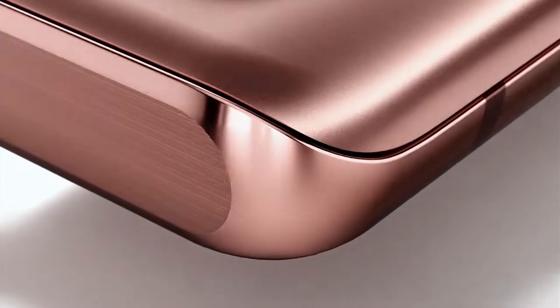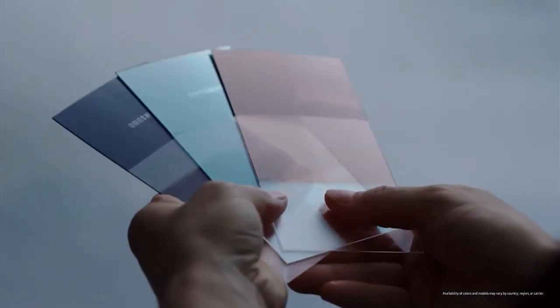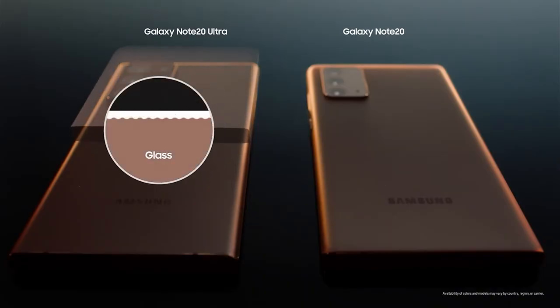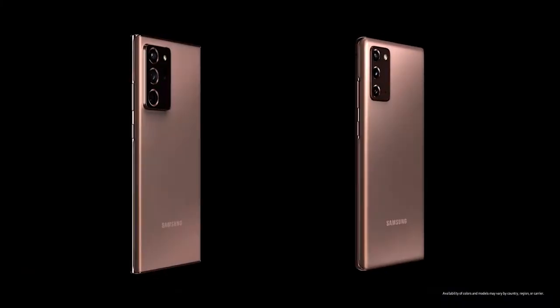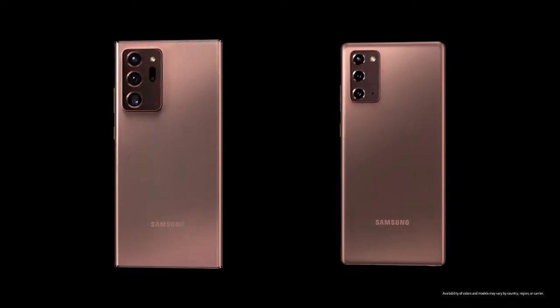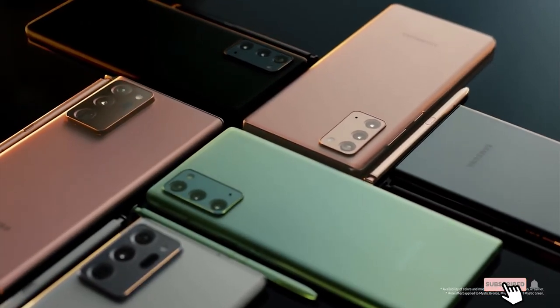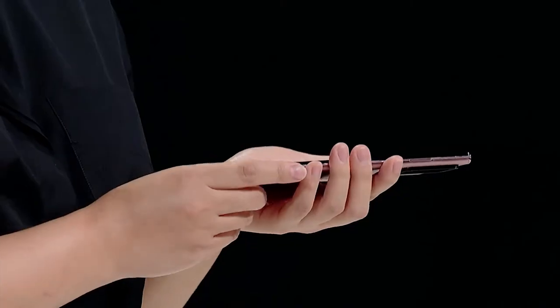The Mystic Bronze of Note 20 and the Note 20 Ultra look the same, feel the same, but they're different materials made with contrasting methods. For the Note 20 Ultra, we etched the glass to create a satin finish. For the Note 20, on the other hand, we applied a special coating onto reinforced polycarbonate to realize the same look and feel. This way, within a single series, we deliver the values of both premium and pragmatism. In addition to Mystic Bronze, we settled on Mystic White, Mystic Gray, Mystic Black, and Mystic Green.